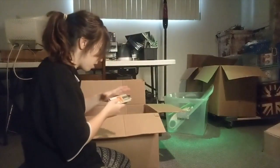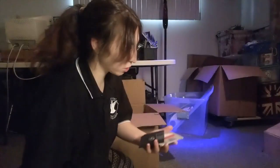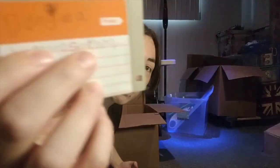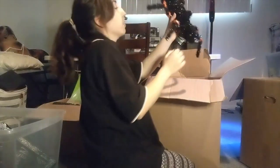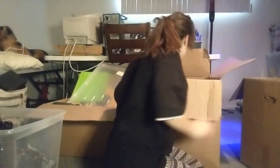Oh my god, that's not Halloween related, but do you remember Diskettes? Do you guys remember Sagwa as well? As you can see, I was obsessed. Oh my god, I have pictures of Sakura Card Captor. Literally still obsessed. Ooh, big spider. There used to be a picture in there.